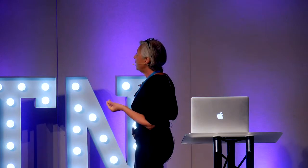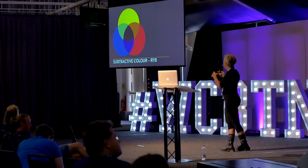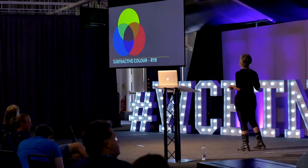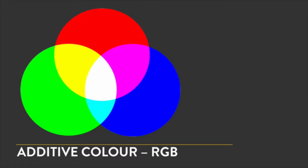color. Now this is the red, yellow, and blue color model, which is what's used in art theory. And when the colors overlap, you can see very clearly that black is the result. And the primaries are red, yellow, and blue. Again, additive color is red, green, and blue, and when they overlap, the result is very different.